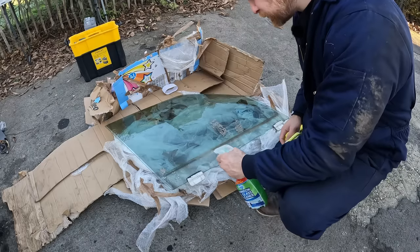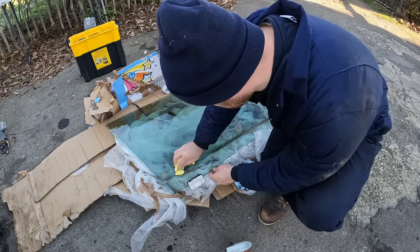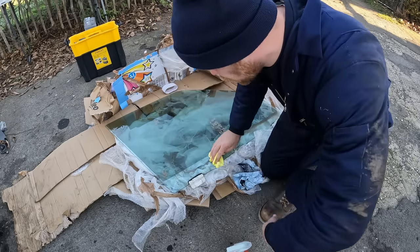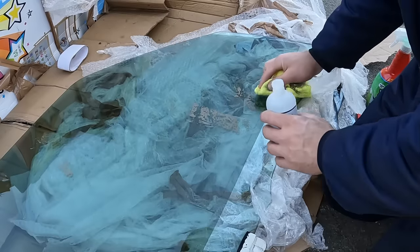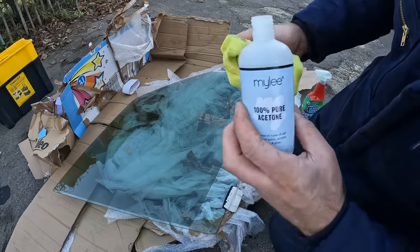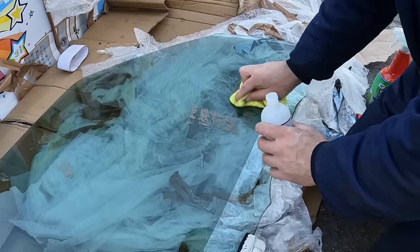So the first thing I needed to do was just give this window a really thorough clean whilst it's out of the car and everything's nice and accessible. And as you can see here, there's some brown parcel tape residue that was left on it. So I just used some acetone with a microfiber cloth and that just came straight off.